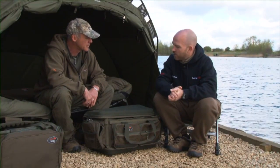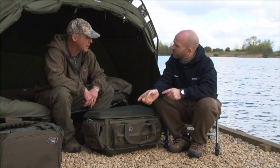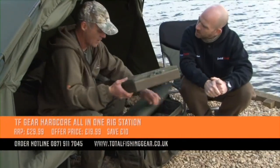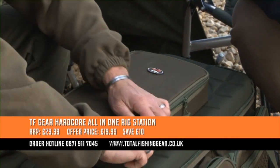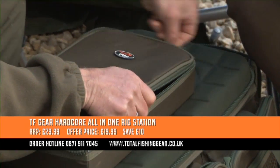So, Dave, no shortage of terminal tackle on the market these days. I know you've got something tucked away in there which is ideal for keeping it all in one place. Yep, I have indeed. This is the all-in-one rig station, hardcore range. Nice chunky zips again, as with all the other hardcore stuff. Oh yeah, all of it's built to last.